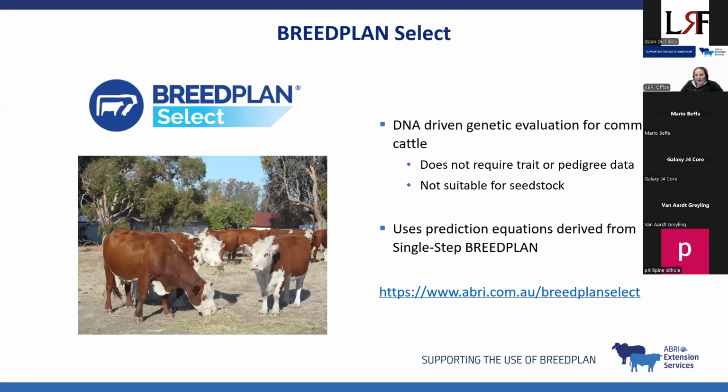Our other thing that I wanted to flag is our BreedPlan Select. So this is a new product that ABRI has been working on, and it is a DNA-driven genetic evaluation for commercial cattle. So it doesn't need trait or pedigree data. It is a DNA test. It's not suitable for seed stock. It is aimed at commercial cattle, and it uses prediction equations derived from single-step BreedPlan.